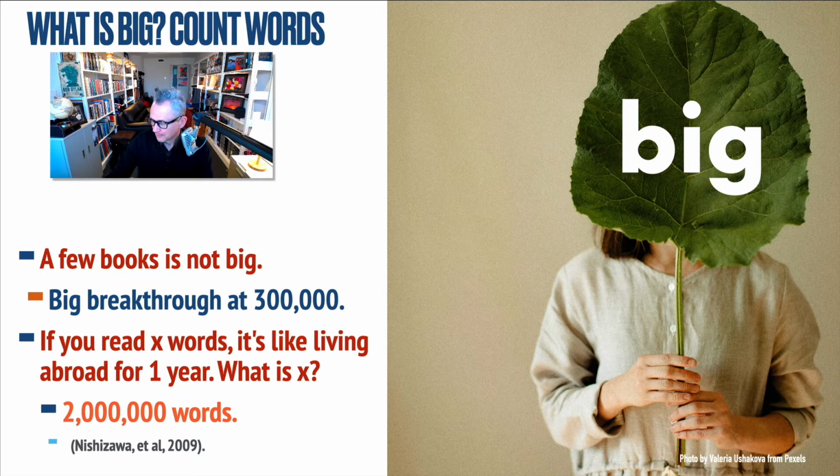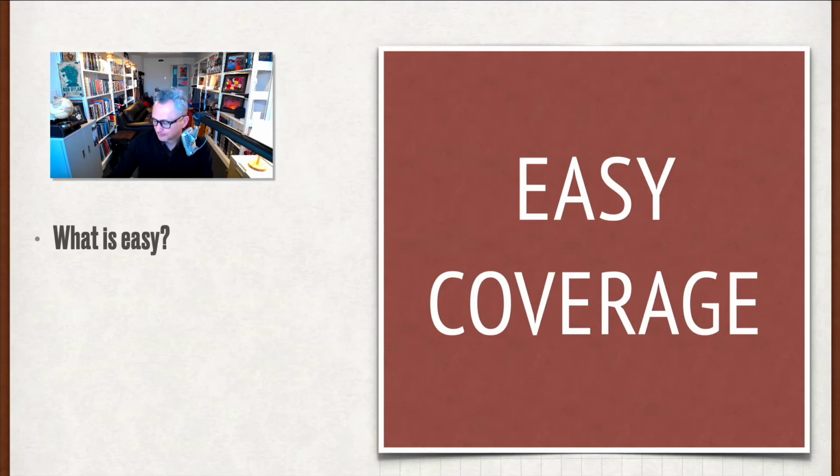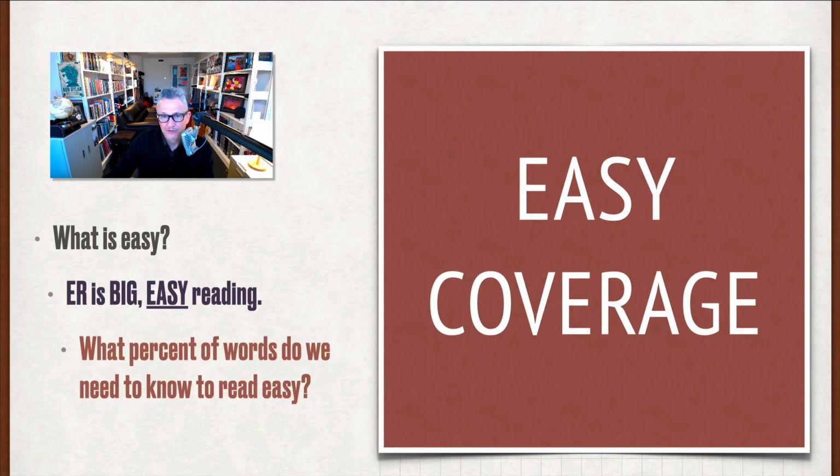Virtually. Well, let's talk about easy. What is easy? With easy, we think about this idea of coverage. How does your current vocabulary power or ability cover a text? So extensive reading is big, easy reading. What percentage of the words do we need to know to read easy?